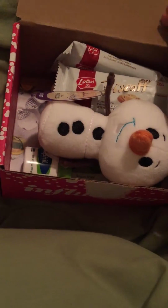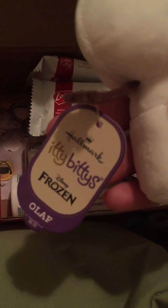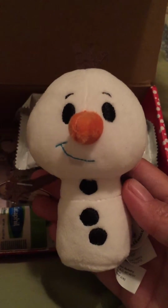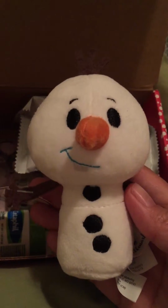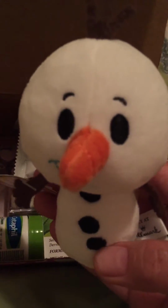So this is my voxbox. It came with a little itty bitty Olaf from Frozen. We're big fans of Olaf in my house, whether it's myself, my 12-year-old daughter, or my 14-year-old son. We all think he's hilarious in Frozen.